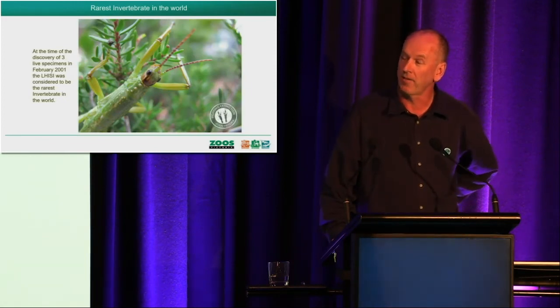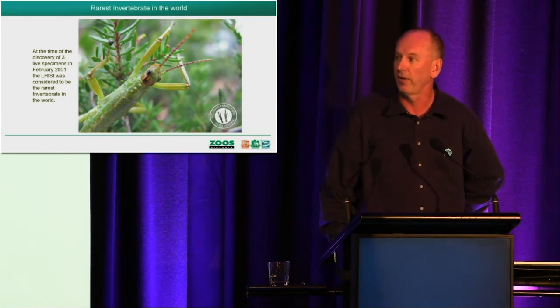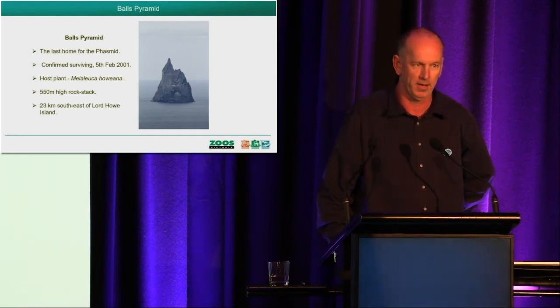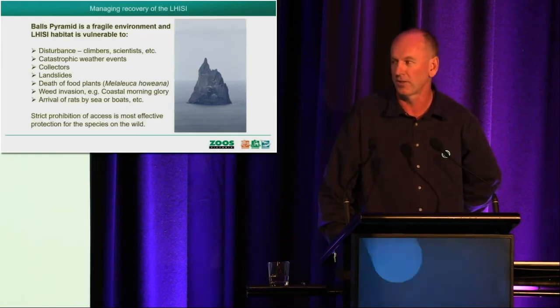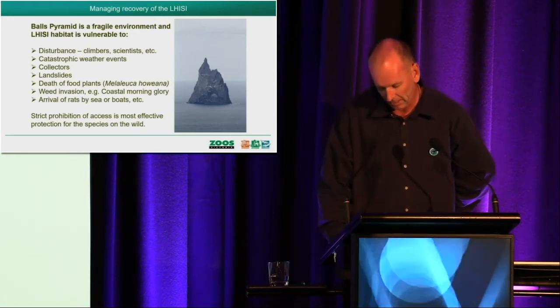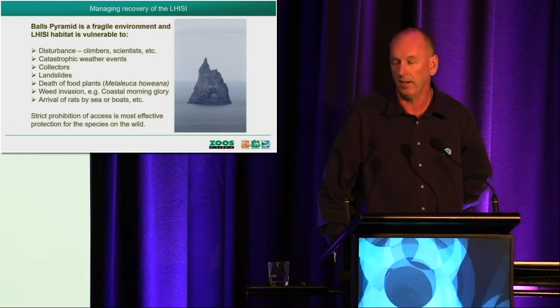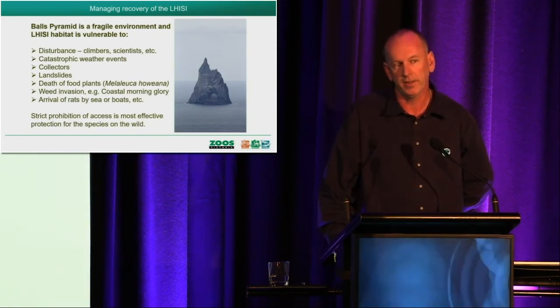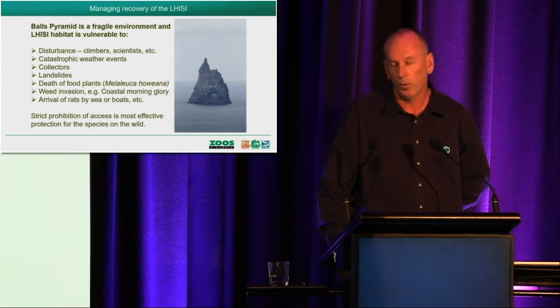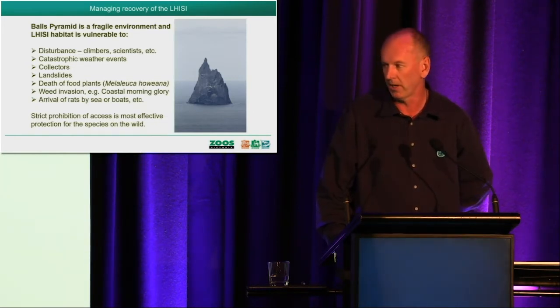So at the time of the rediscovery of live specimens, there were 3 found in 2001. So Ball's Pyramid, I don't need to go into a lot of information there, but it's absolutely spectacular. Seeing it from Lord Howe Island itself, it's so impressive. So it is a fragile environment, which I think you've probably heard this evening as well, and disturbance from climbers, scientists, weather events in particular, collectors, landslides are a real concern out there. One real big issue is probably weed invasion, and we're given great support from the Lord Howe Island Board weed team there of clearing the coastal morning glory, which can take over the Melaleuca howiana bushes very, very quickly indeed. And obviously again, the arrival of rats or mice from sea or boats or floating vegetation.